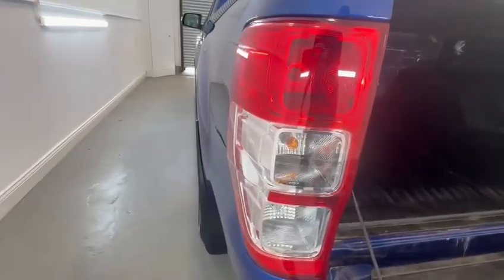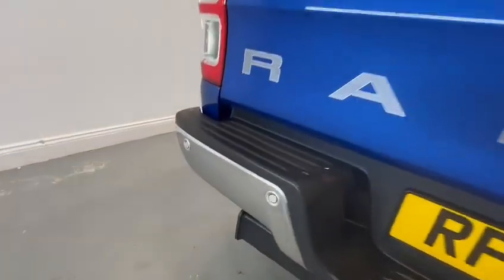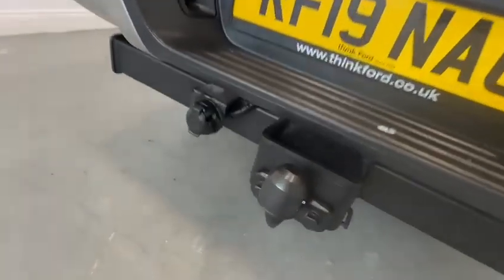Both rear lights in nice condition. Again, no cracks, no water ingress. Rear parking sensors, you've got your tow bar and electrics.